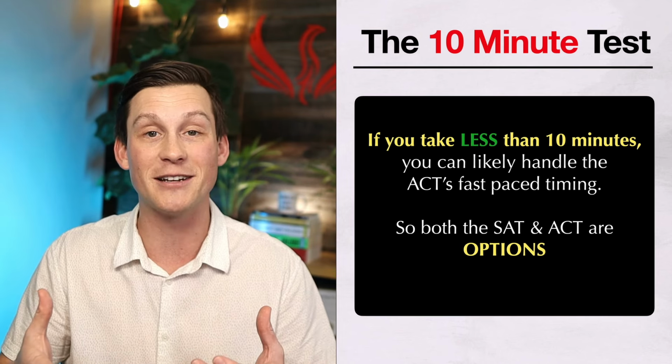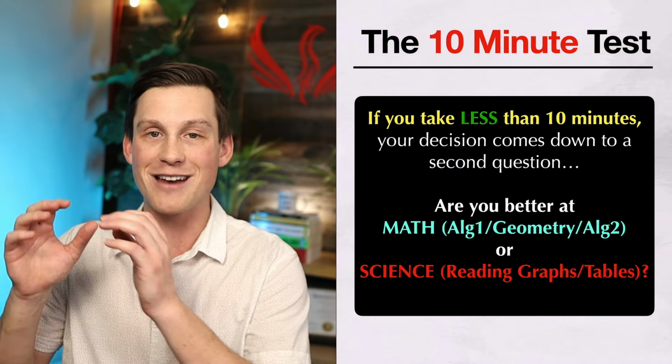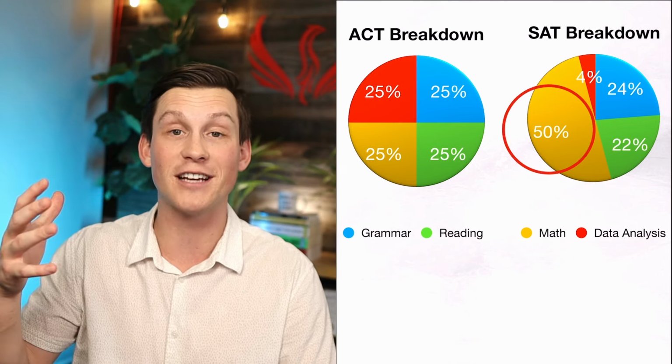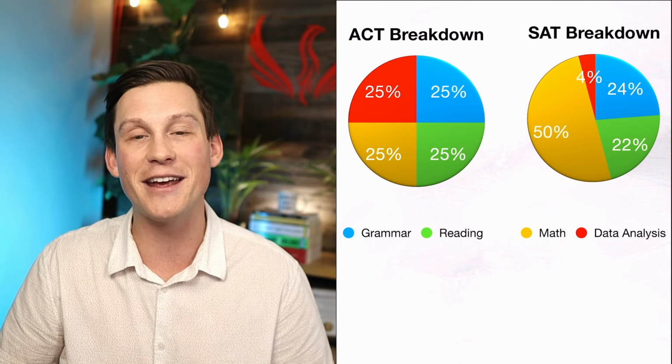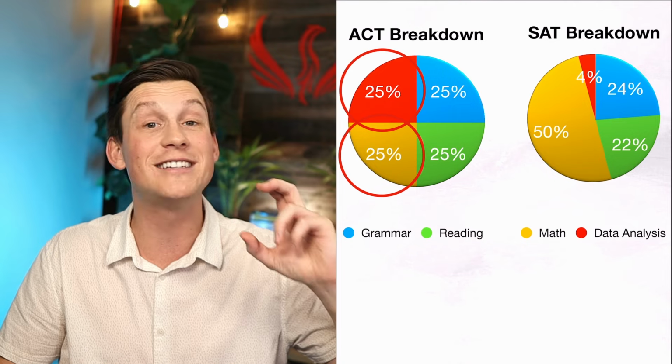So you've passed the 10-minute test, and both the SAT and the ACT are options for you. So how do we decide between them at that point? There's a second question that's key between the SAT and the ACT, and that's whether you're better at math or science. You see, the SAT makes the math 50% of your score, while the ACT makes the math 25% of your score and makes 25% of your score data analysis.